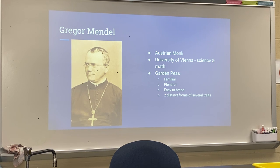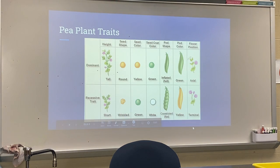His job at the monastery was to maintain the garden. If they didn't have a garden, they didn't eat. So he had a really, really important job, which was nice. I mean, he wasn't gonna go anywhere. People treated him nicely. But he starts studying these garden peas. Okay, the same kind of peas, you know, like you get at school lunch, you get a frozen bag, same kind of peas. And he realizes that there is some sort of a pattern when they're growing. And because of his science and math background, of course, he wants to kind of break that data down. And so he learns from this that there are two distinct forms of every single trait in garden peas.